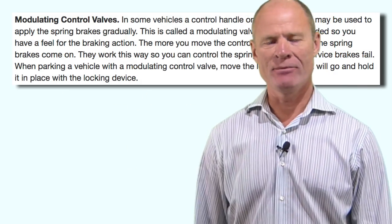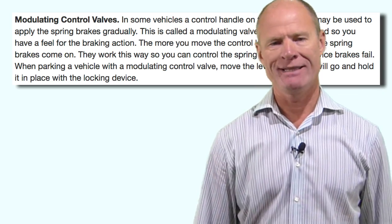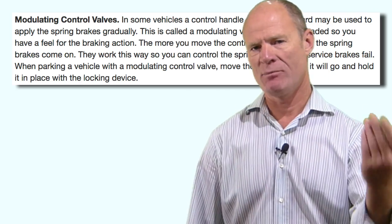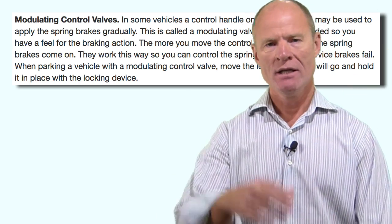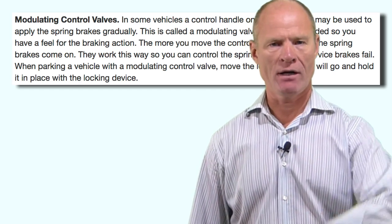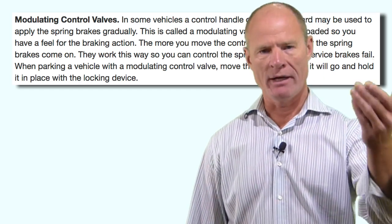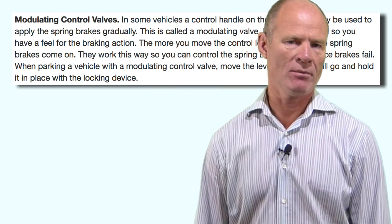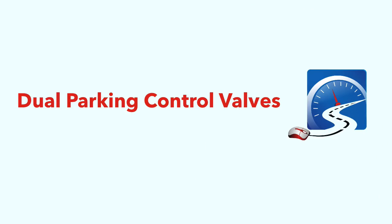Never seen a system that has a modulating control valve. They're out there somewhere. They're in the manual. It allows you to apply and release the spring brakes in a similar manner that you would do with the service brakes. If your vehicle is equipped with that, there's a lever and there's a locking mechanism on the lever so that the parking brakes can be held on, but a modulating control valve allows the spring brakes to be applied and released in the same way that you would with service brakes.